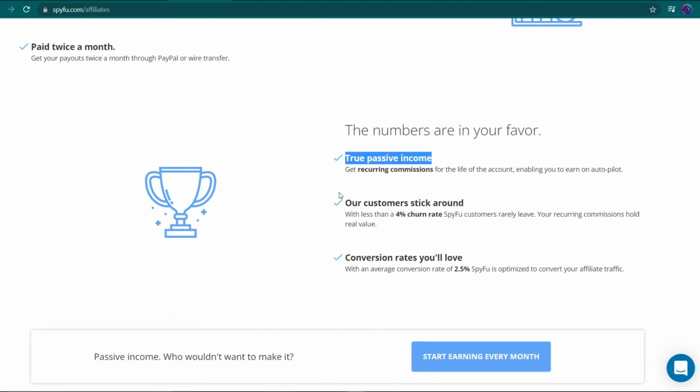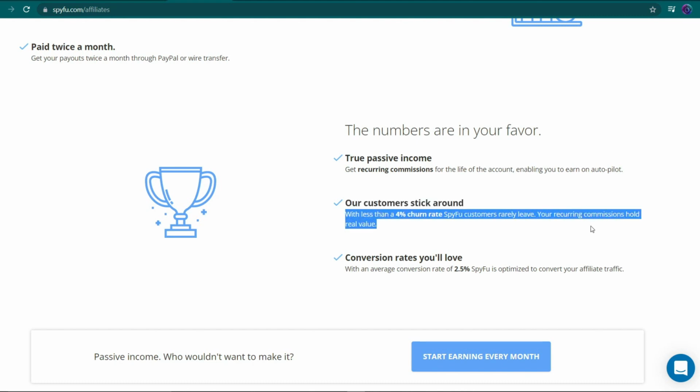Additionally, you can read here that Spyfu clients seldom quit, with a turnover rate of less than 4%. Therefore, your recurring commissions still have genuine value. This tells us how much potential this service has, because most of the people you refer here will continue to use it, and this might be one of the website's best aspects.